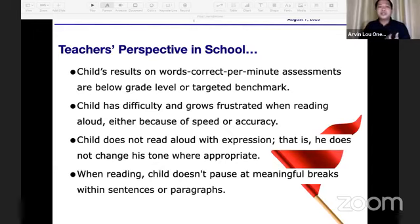Una, child's results on word correct per minute assessments are below grade level or targeted benchmark. Meron tayo sa DepEd, meron tayong reading tool dito na mini-measure natin ilang words per minute yung nababasa ng bata, correctly uttered words ng bata. And then we assess, halimbawa 50 lang yung nabasa na tama ng bata in 1 minute. Tapos yung bata is already grade 10. Below na yun sa level. Meaning may problema siya sa fluency.